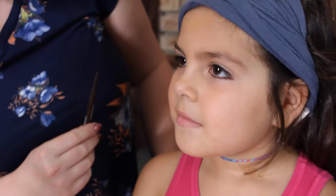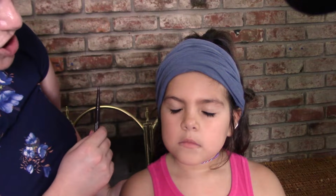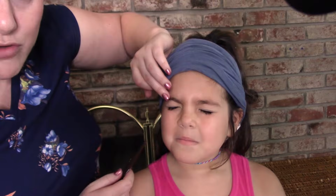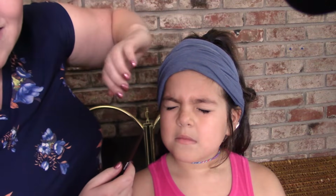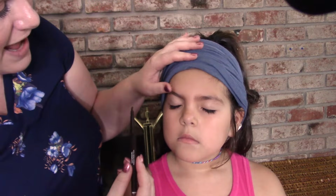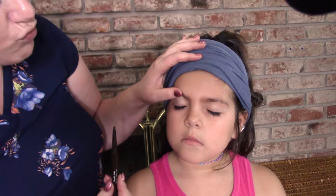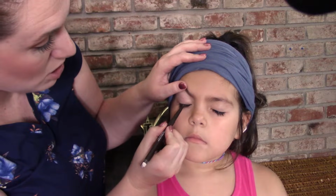So now close your eyes. Do you see how relaxed her eyes are? Normally, you get a more scrunchy closed eye. Kids a lot of times close their eyes like this, and it's really hard to access that skin right above their lash line. So tell them to relax their eyes, and then you can even lift really gently with your thumb on the eyebrow like this, just to pull it a little taut.